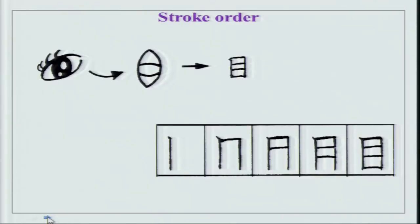And then we have me, as I told you just now. Just turn it and you will get me. Now the stroke order is 1, 2, 3, 4, and then you have the last line, which is 5, going in the end of the lower end of the block. So this is how me is to be done.